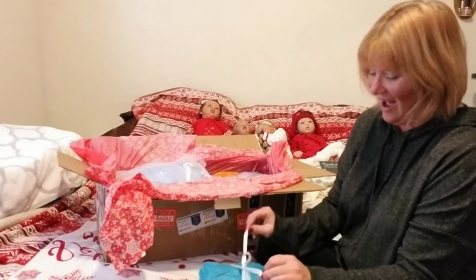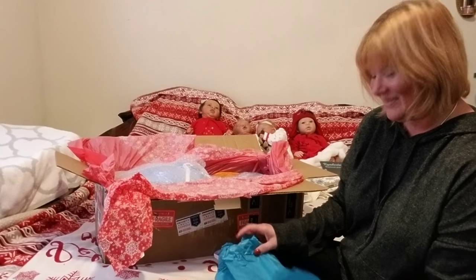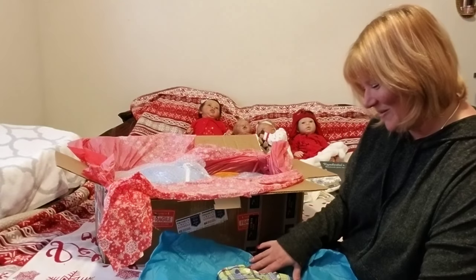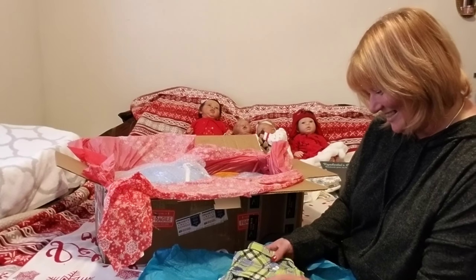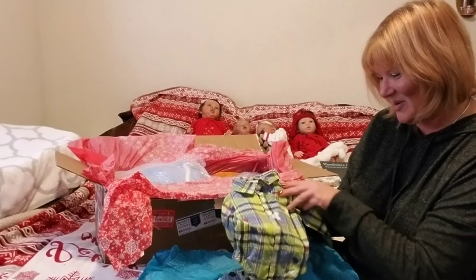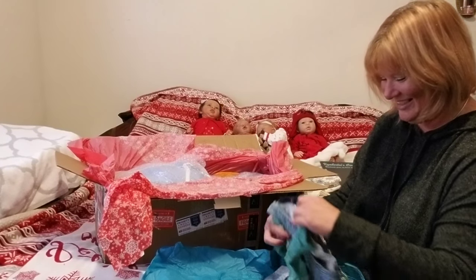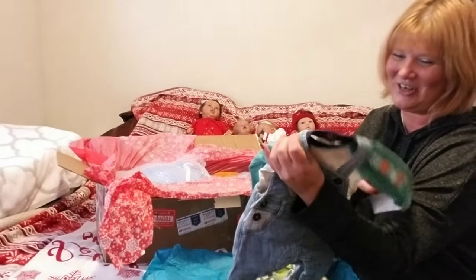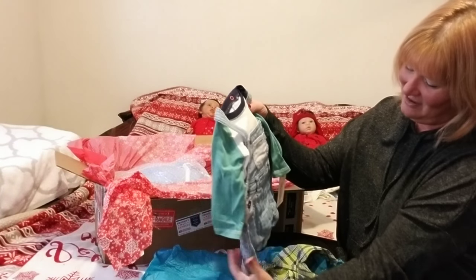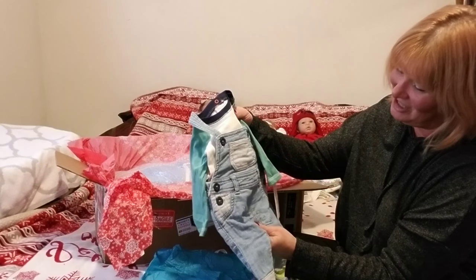So, let me open the package. Look at this. I saw this in the photo shoot. So this is a little overall set. Oh goodness, look at how cute. I didn't see this shirt. Kymberlee told me that it had come with a different shirt than what was in the photo shoot, and it's a little overall set. It's just so adorable.